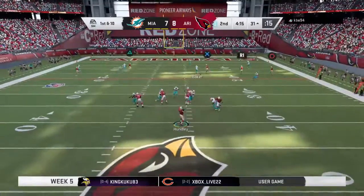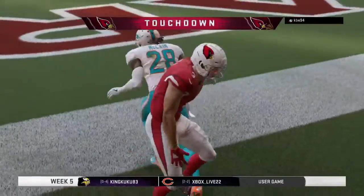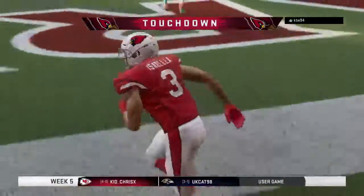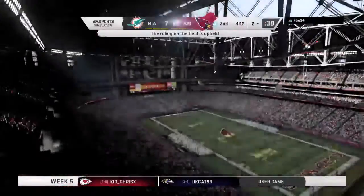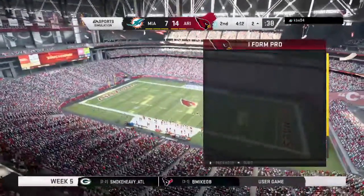They're going to look to throw. There goes a deep ball, end zone. Andy Isabella. His 2nd touchdown on the season. Here the Cardinals push further out in front. Now he's having a nice little first half here, partner.